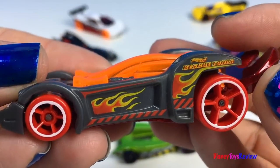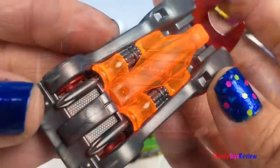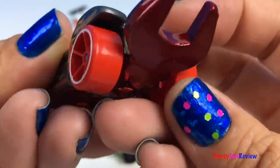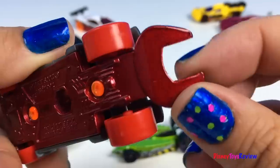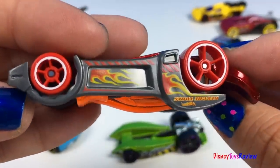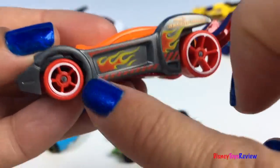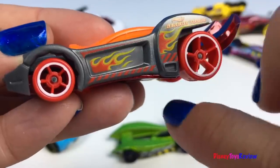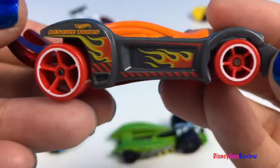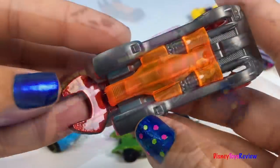Our next car is this rescue tools car. It's the Tooligan. You can see there are screwdrivers. Here's a wrench. So fun. There's a wrench over the wheels too. This is a cool car.